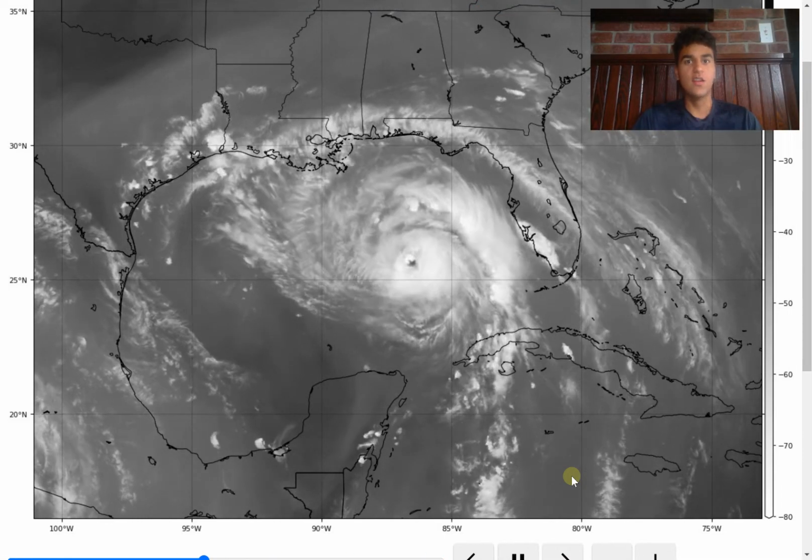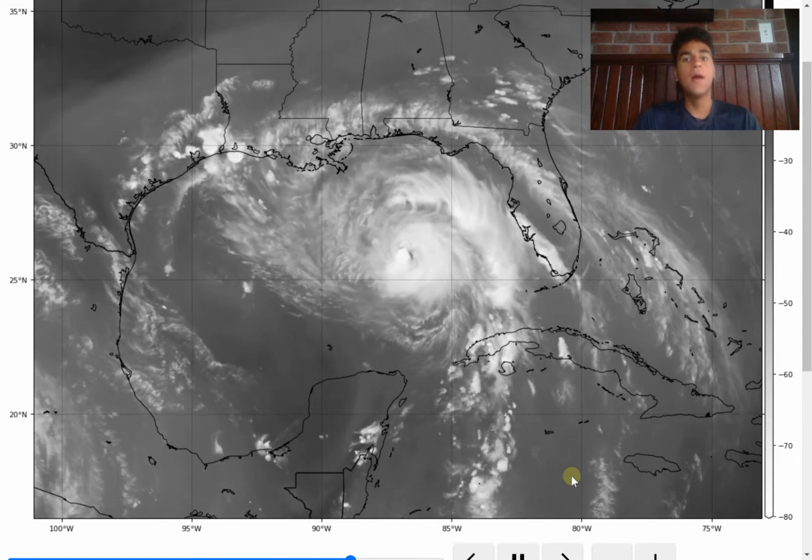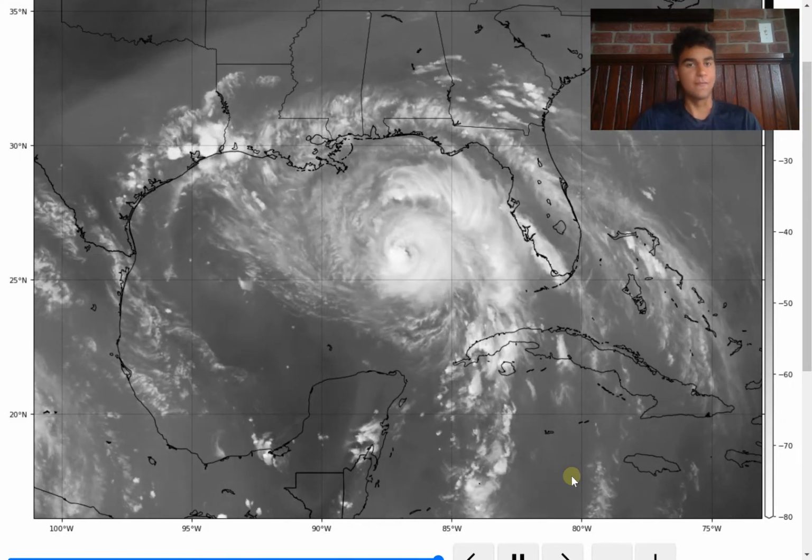Today is August 28th, 2021, and of course, we're going to talk about what will become Major Hurricane Ida as it approaches the Gulf Coast, more specifically Louisiana.